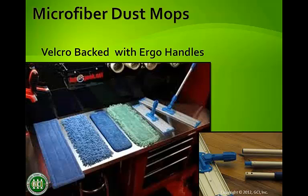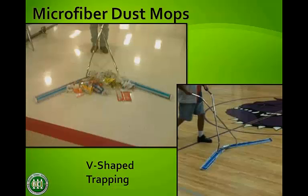If you really want to go to the best, go to the V-shaped dusters. What these do is pull in all of this debris from the outside edges, and you can see here how much you can collect in a V-shaped duster. You can cover up to 6 feet wide, maybe even 7 feet on some of them. And what you're doing here is you're using microfiber and an ergonomic handle, and people can really get the job done very quickly and efficiently.